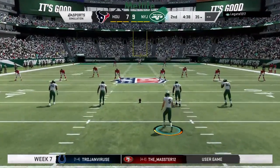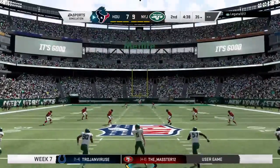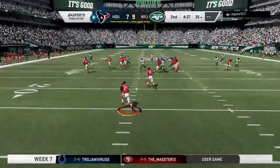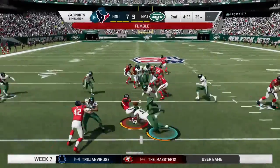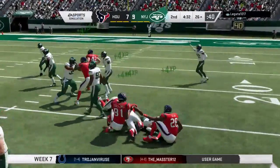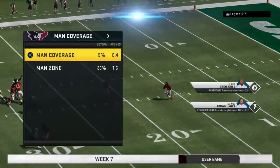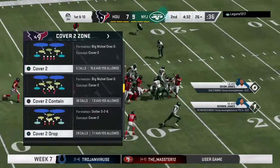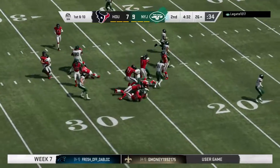Out is the kickoff unit as they run up and send this one away. This will be fielded at the 8. Now a hit and a loose football. And it's scooped up by the Jets. And a great return here gets this one all the way down to the 26-yard line. So a teammate picking him up there, that was nearly disaster.